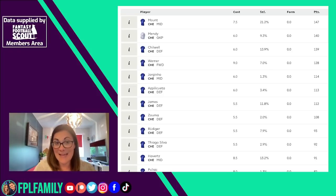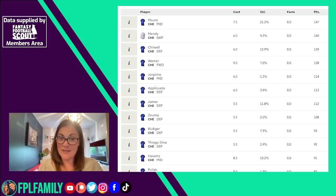For me, his set-piece threat and his underlying stats for the course of the season mean that Mason Mount is absolutely worth every single penny of that 7.5 million. Now, whether you want to boost him and play him alongside one of the other Chelsea attackers is kind of up for debate. I think Werner was popular last season, and he has had a price drop this season to 9 million, so he offers some value as a pick in the Chelsea starting 11.